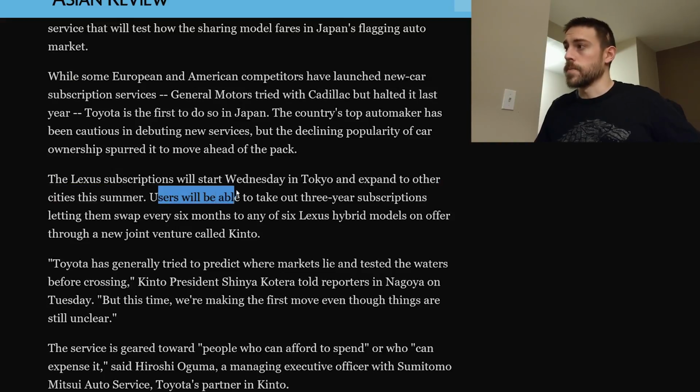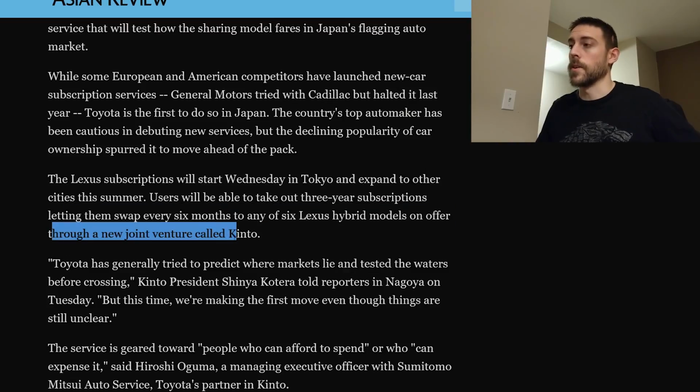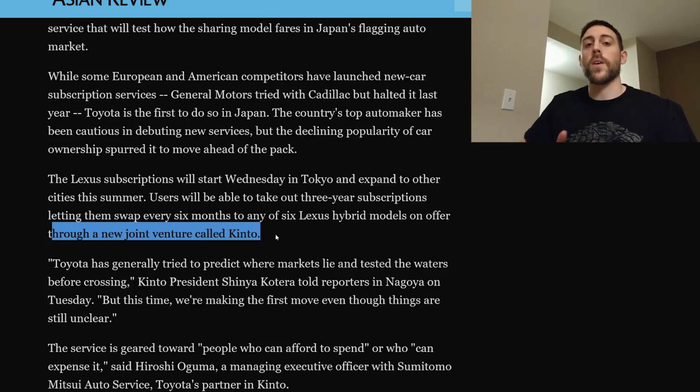Users will be able to take out 3-year subscriptions, letting them swap every 6 months to any of 6 Lexus hybrid models through a new joint venture called Kinto. That's pretty cool. So if it's 3 years and it's every 6 months, you can swap out 6 different times. That's really, really cool and I'm pretty excited. Now there are 6 different cars, and I just found out these are all hybrids, but how neat is that? Just really cool. To me, this is the future of leasing.